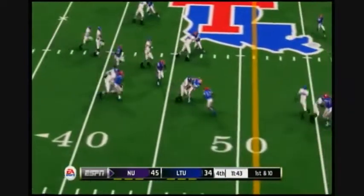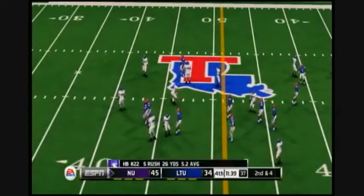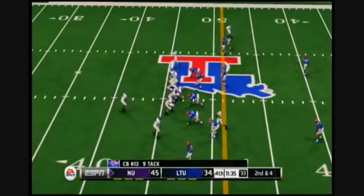Here's a draw. Nice run, and he's brought down. The tackle. That's the way you fly to the ball. Call it a gain of 6 yards. That'll make it 2nd and 4.